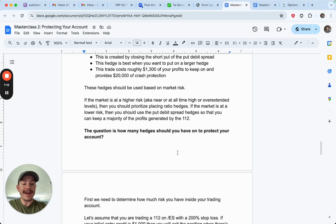If we've already been in a downtrend for 6 months, it's unlikely that we're going to continue down further. Most crashes happen when people are optimistic about the market and the market is continuously going higher. So when it's at that all-time high level, when it's overextended, that's when your risk is high, and that is when you should prioritize putting on hedges, specifically the ratio hedge, because it gives us a lot of downside protection.